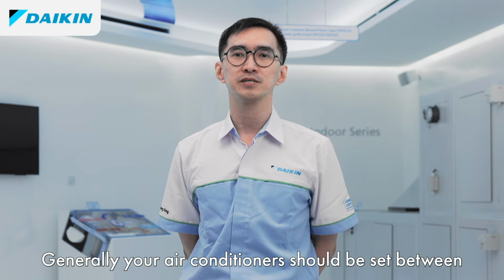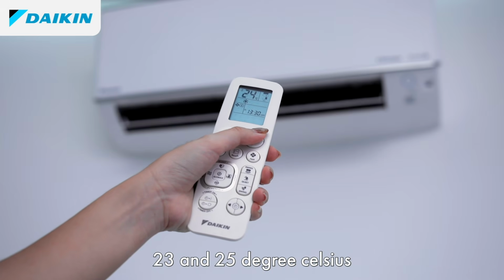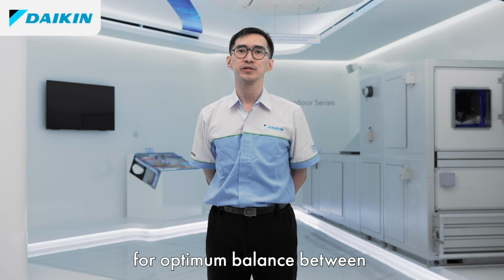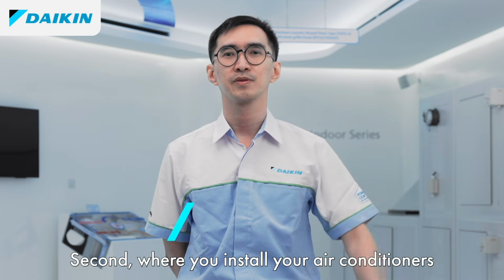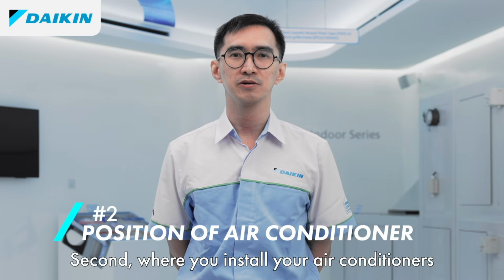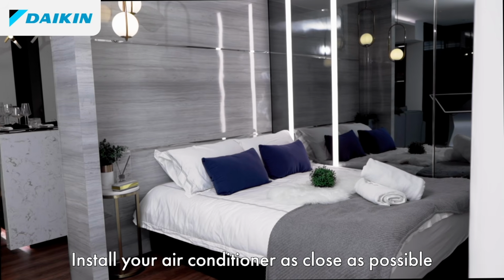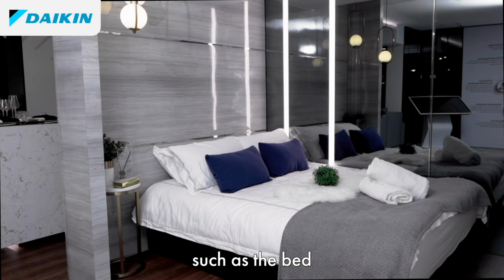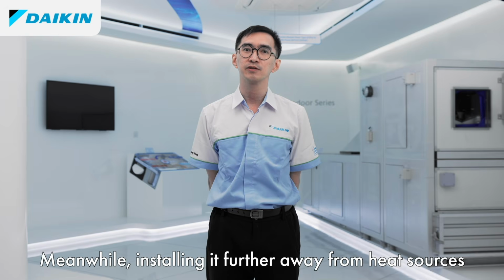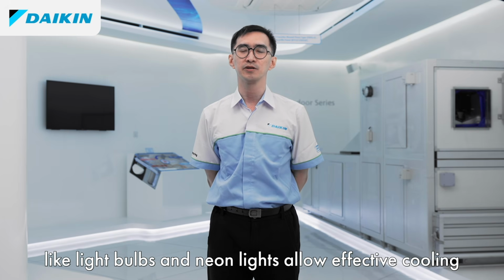Generally, your air conditioners should be set between 23 and 25 degrees Celsius for optimum balance between energy efficiency and cooling performance. Second, where you install your air conditioners plays a major role. Install your air conditioners as close as possible to where you need the cooling most, such as the bed. Meanwhile, installing it further away from heat sources like light bulbs and neon lights allows effective cooling.